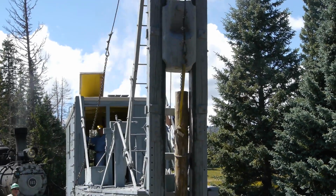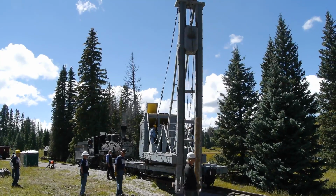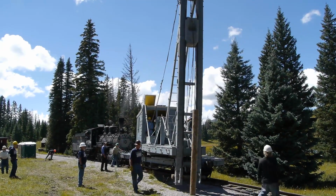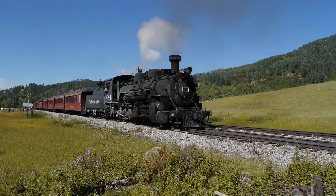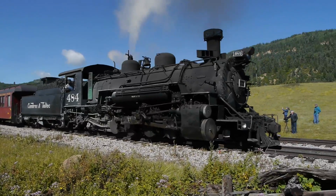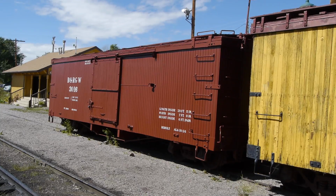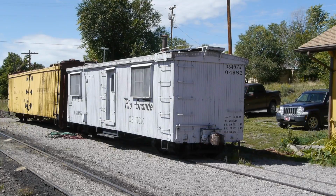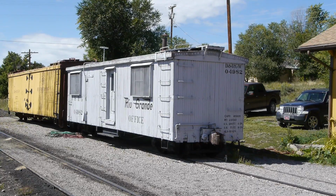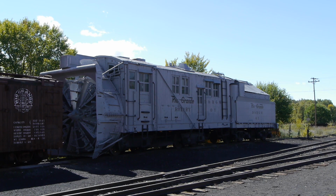Wow. These guys restore freight equipment. It's what they do. They're an association with the museum there, the Cumbres and Toltec Railroad. While the Cumbres and Toltec is really just interested in taking passengers out on scenic runs, the Friends are much more interested in restoring equipment, especially freight equipment and other non-revenue equipment, that can be used just for having fun with.